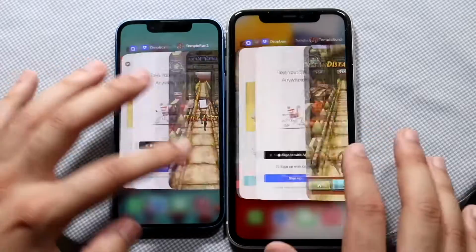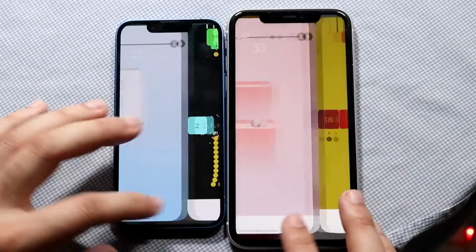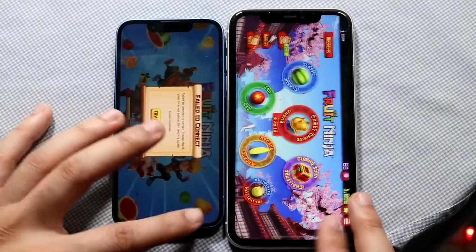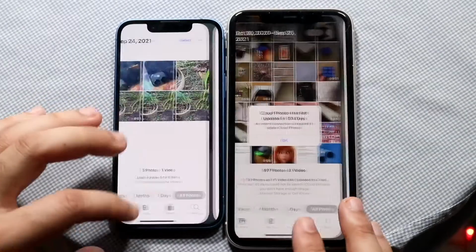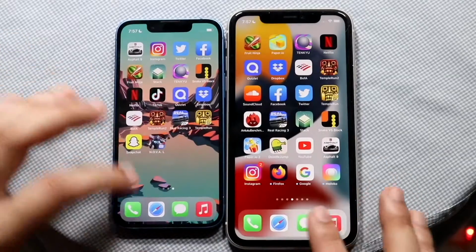So, ultimately, I can definitely tell you the iPhone 11 isn't really too far off from the iPhone 13 mini. We're pretty much getting the same type of gameplay on both, the same type of experience, and I don't expect there to be that big of a difference between these two, if I'm being completely honest.